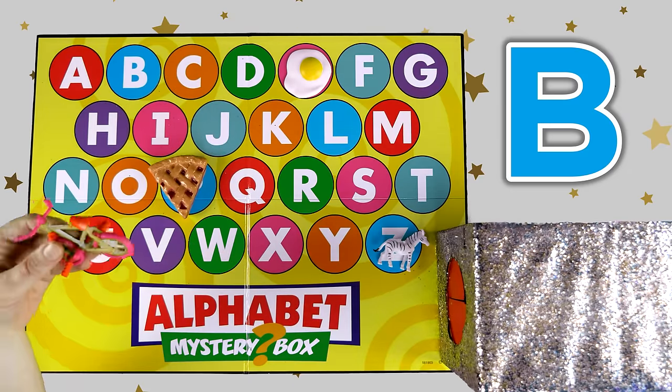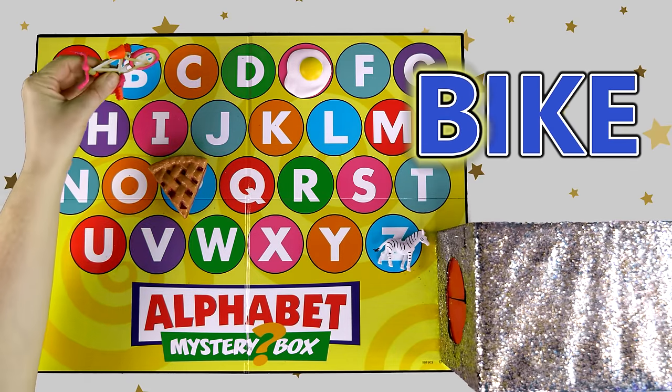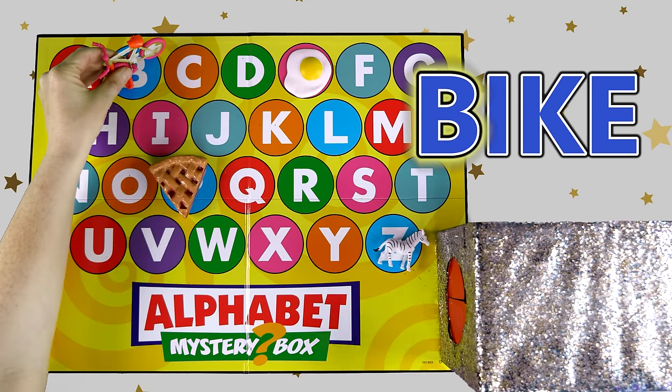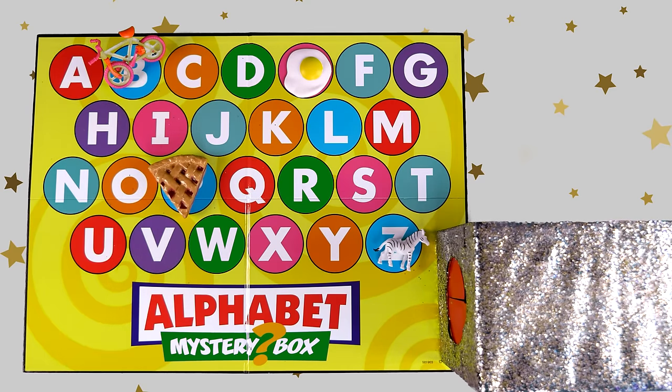Let's put it on our board. Oh, look, bike goes on B. Bike begins with the letter B. B, B, B. Nice work, that was so fun. I wonder what object we'll find next.